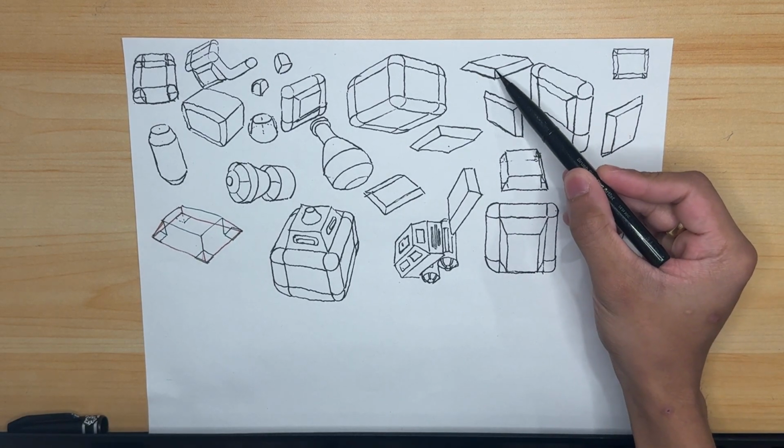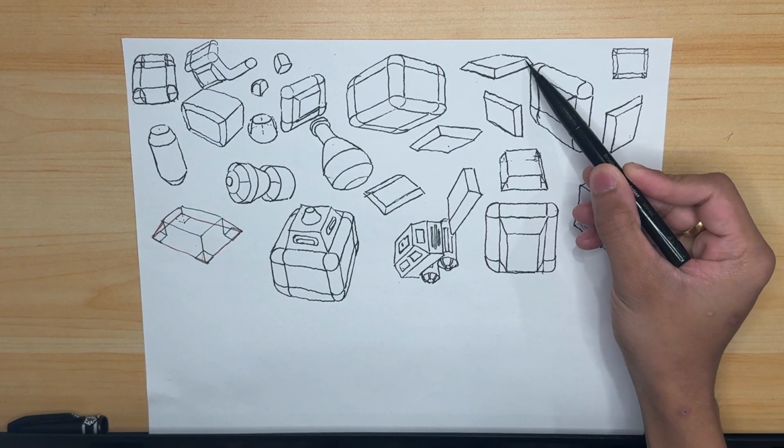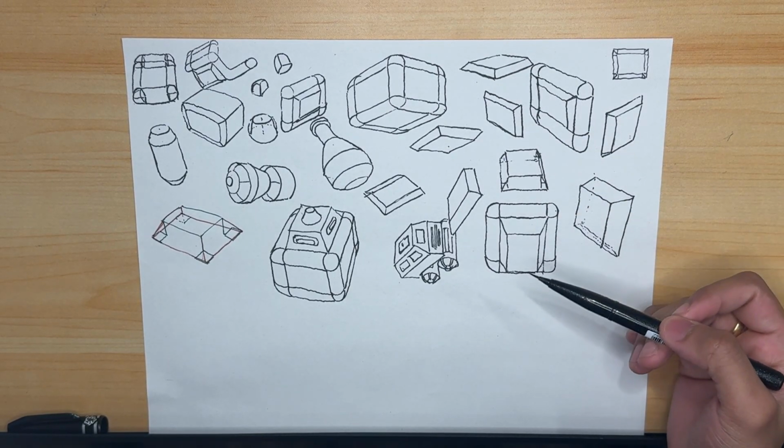So maybe this wasn't really appropriate, and I should just stick to doing this for the loot box. Loot fucking what is it? Sci-fi loot box or whatever.